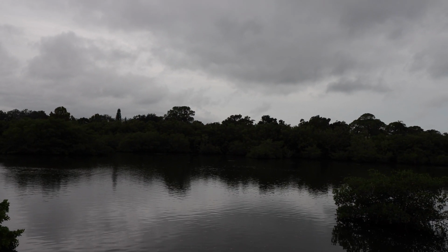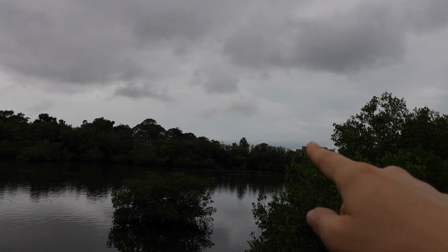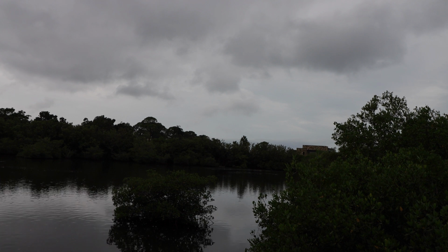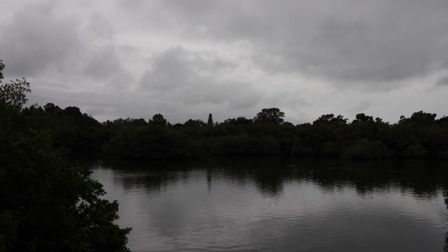I want to know. There's a house right there. I want to know what that is. If that's someone's house or they're just like millionaires. Or if it's just part of the park. Let's find out.